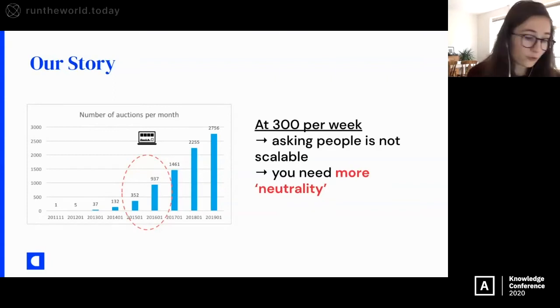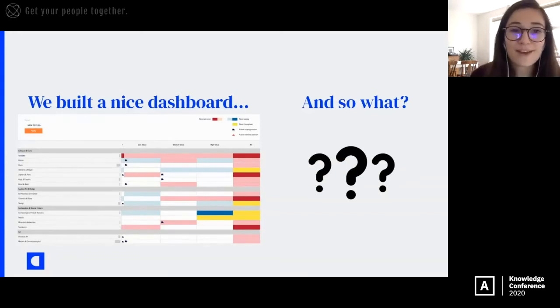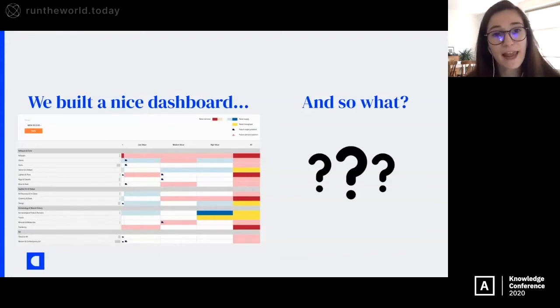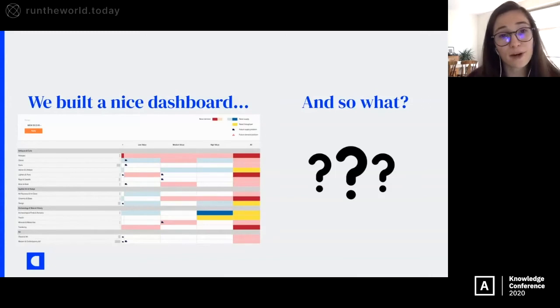So we needed more neutrality, and as we are talking about data, we invested time into building a data warehouse and nice dashboards that can really show us which categories are lacking demand and which categories are lacking supply. That's already great because we knew where there were problems with certain metrics. But then you may ask, so what, right? Because if we know there is a problem, we need to try to solve it.